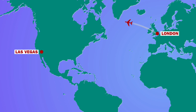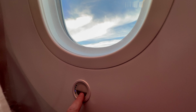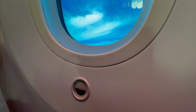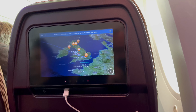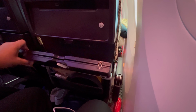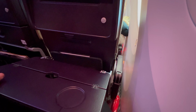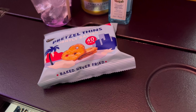The flight time to Las Vegas was scheduled at just over 10 hours. There was an announcement that drinks would only be available during service and not from the galley. Shortly after takeoff, the drinks trolley did come around, offering complimentary alcoholic beverages.